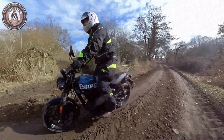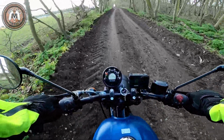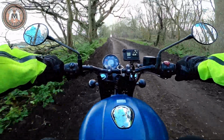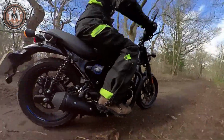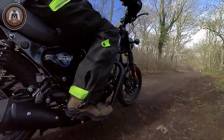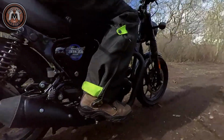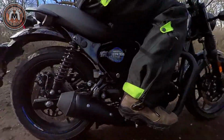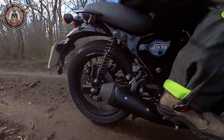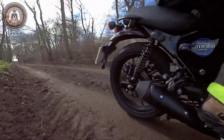I do wish for this kind of riding the handlebars would be a little bit higher, but you can sit down quite easily and still ride up a track like this. As I say, I'm only doing 20 miles an hour, so I'm aware these are not off-road tyres, but it is holding its own.